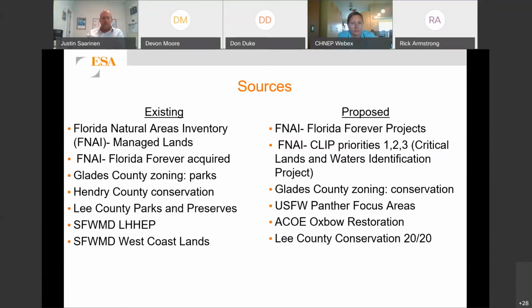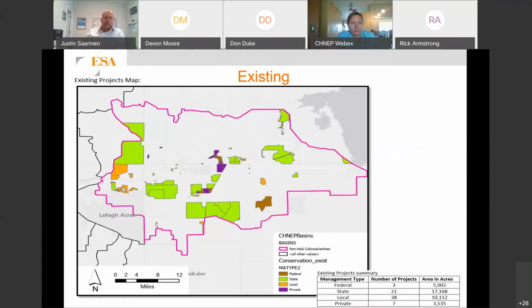So let's look at what these different areas look like on the map. These are the existing conservation areas. These are areas that are already in the public domain. So what you'll see here is the Lake Hickapachee, and the different conservation areas, whether they're federal areas, state areas, or just local, meaning that they belong to a county or city. And then there's a couple of conservation easements that you can see that begin to form that corridor for panthers across the Caloosahatchee. And I think that a lot of that work is being done by the Nature Conservancy. Next slide, please.